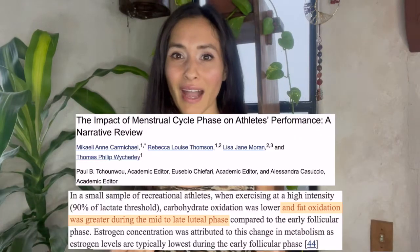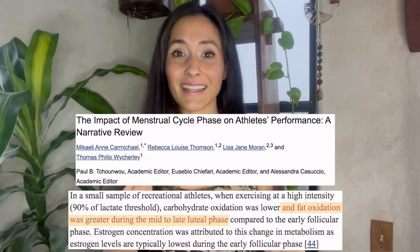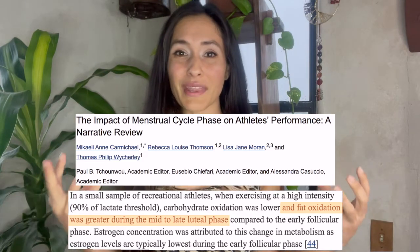The same study by Carmichael and colleagues also showed that we actually burn more fat in this phase of our cycle. It's really awesome when we think about programming workouts for ourselves. Because fat burns at a lower intensity, this is a great time to do lower intensity workouts, especially because we have a little bit of strength loss when we're heading towards the late luteal phase as well. So this is a good time to do those low intensity, long duration exercises, as you might be losing motivation as well. You might not be as into your exercises.